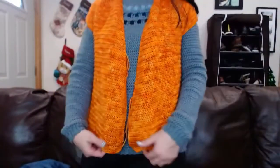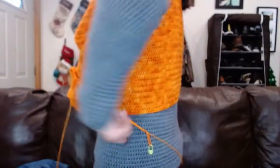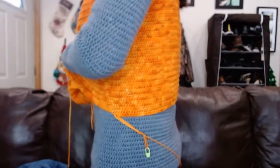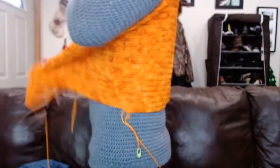Let me back up a little bit. You guys get to see me chilling in my sweatpants. So it starts to hang down in the front, but if you look in the back, I'm really only this far. Does that make sense? You see how that works? Oops, I hit my microphone. So I'm really only here. I've got to crochet down to the bottom ribbing.